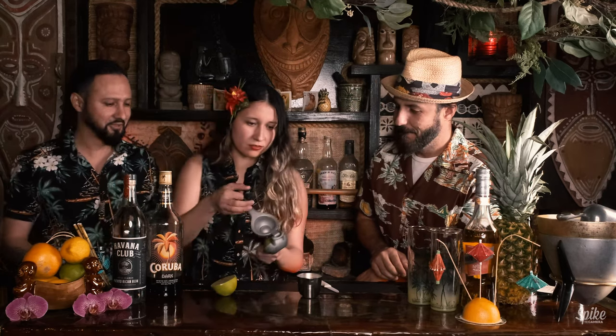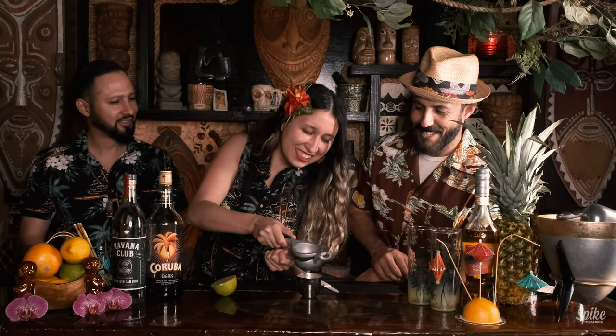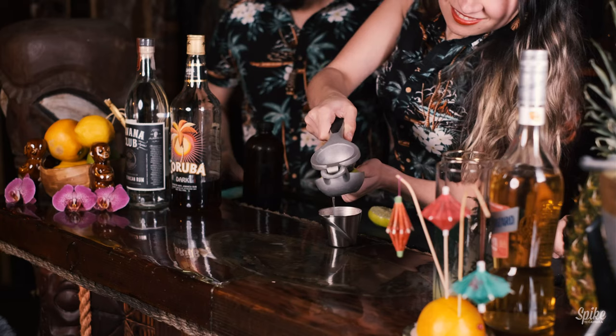3/4 ounce of lime juice. Squeeze away. Look at those guns. Why should I wear the tank today? Super strong. We're going to need way more limes, huh? Yeah.